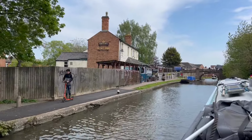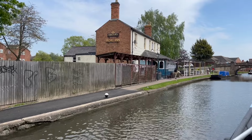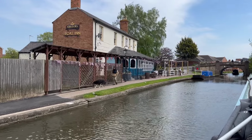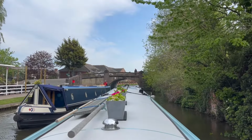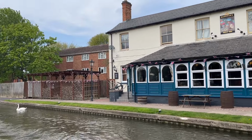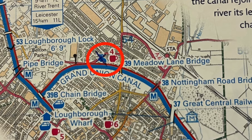Guide said that there's a water point along here that we can't see. So we're heading for Barrow-Upon-Soar, where there's facilities, so we're going to wait till we get there. And there's a boat just coming through the bridge, so we're hanging back. So we've just seen the water point over there to the left of the pub. There's a sign above it saying water point not in use, so we're going to cross it out in our Nicholson's guide.